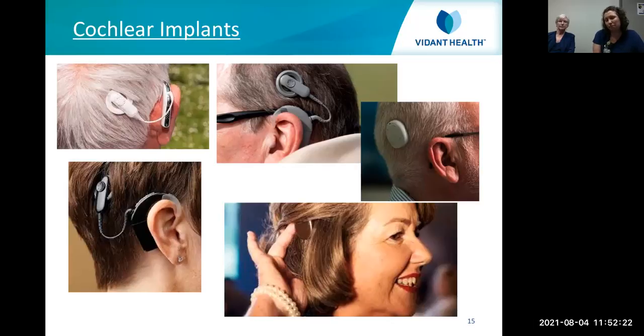They're pretty complicated, but for my patients who qualify for this procedure and choose to get the cochlear implant, I would say 99% of them are very pleased and happy with the outcomes after that initial adjustment period.